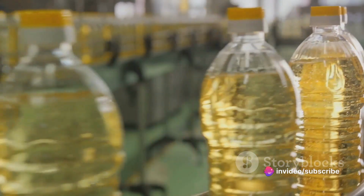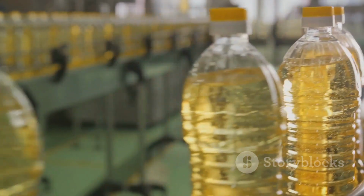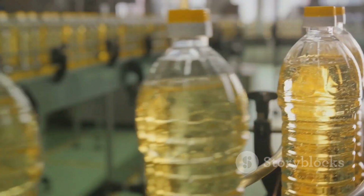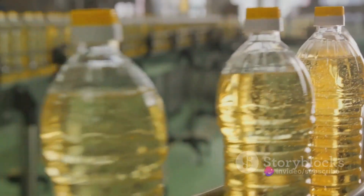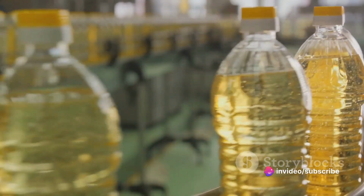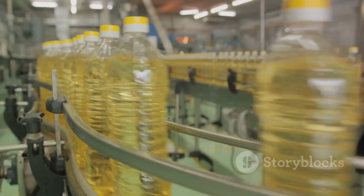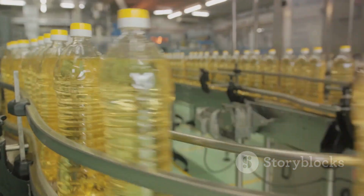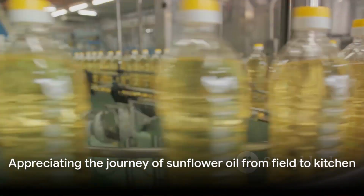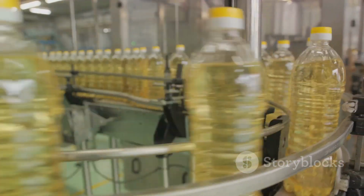But the journey doesn't stop there. The oil, still in its crude form, needs refining. It's a meticulous process, removing impurities and ensuring the oil is safe and ready for consumption. And finally, the oil is packaged, ready to be shipped off to stores around the world. From the field to the factory, from the press to the bottle, every step is crucial in creating the sunflower oil we use in our kitchens every day. Next time you use sunflower oil, remember the fascinating journey it took to get from a field of sunflowers to your kitchen.